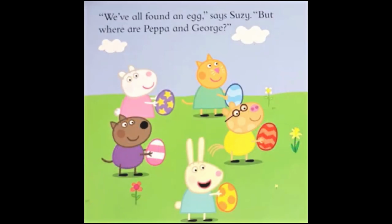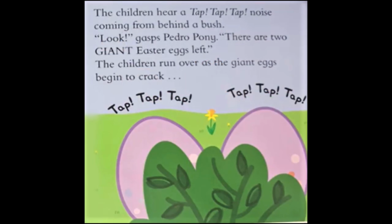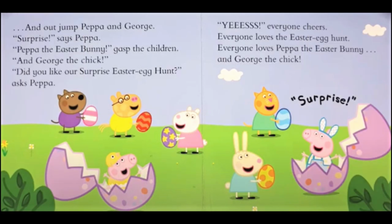"We've all found an egg," says Susie. "But where are Peppa and George?" The children hear a tap, tap, tap noise coming from behind a bush. "Look," gasped Pedro Pony. "There are two giant Easter eggs left." The children run over as the giant eggs begin to crack. Tap, tap, tap, tap, tap, tap. And out jump Peppa and George.